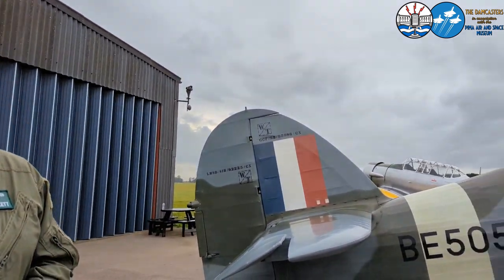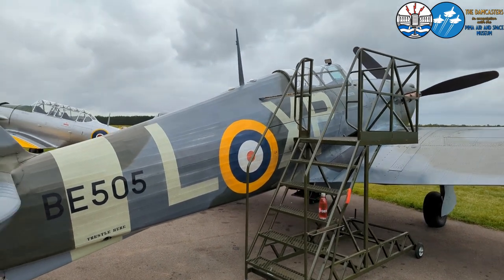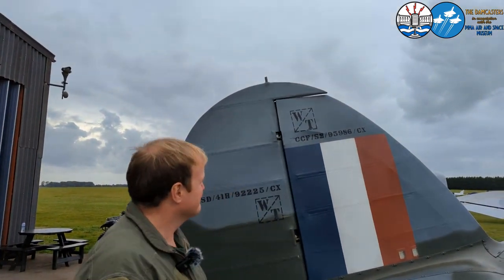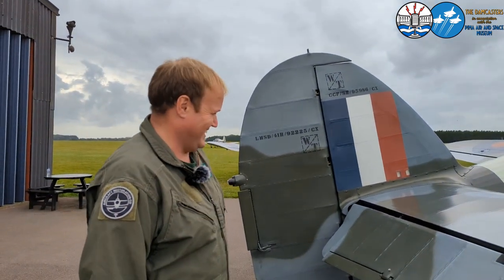Well, she's really a Mark 12 Hurricane, but she's dressed up as a Mark 2B, so we normally describe her as a Mark 2B. But we should point out that she is a glorious Canadian Car and Foundry one, as you can see from the serial numbers at the top. There we go. So I'm with a country woman, shall we say. That's one way of describing it. Yes.